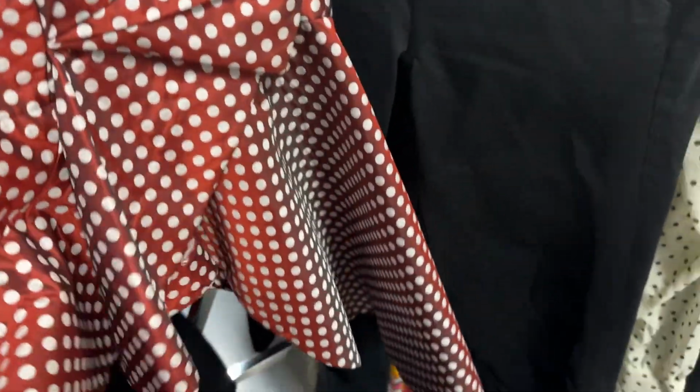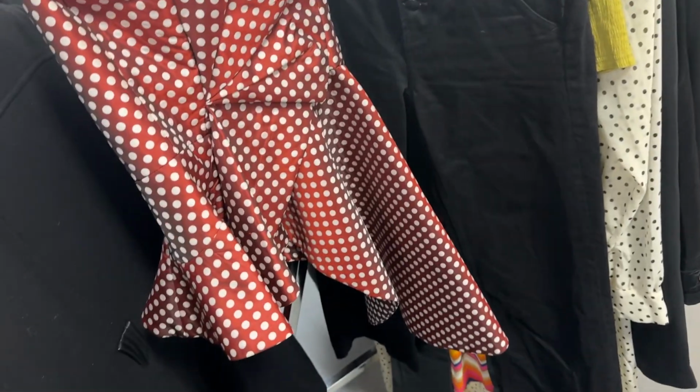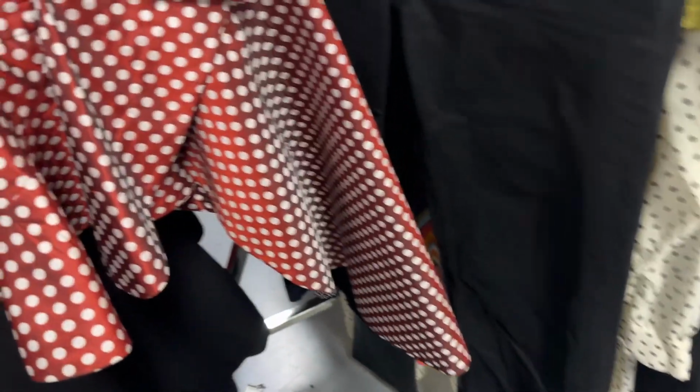And at $9.99, it's the right price. So there's definitely some money in that. Plus it's super cute. And polka dots always sell. It's asymmetrical. It's just a good overall piece. And so I'm very happy with that. So that's a definite.